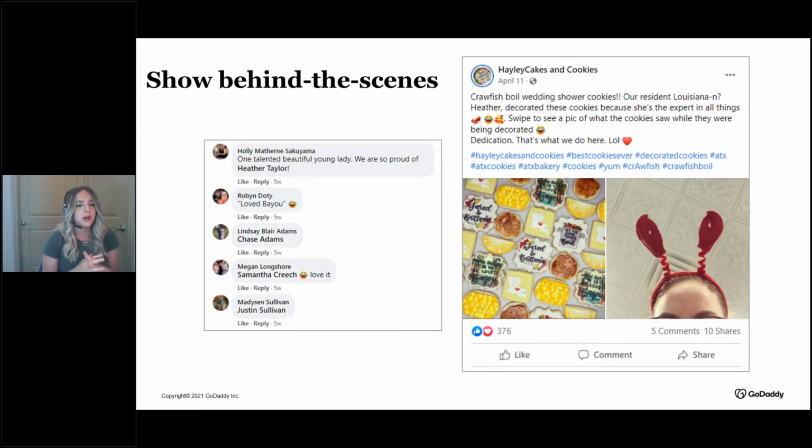We've got lots of good comments. Here's just some examples of what some of those comments look like. Tagging people in it, tagging friends. This is reaching your followers, but it's also reaching their followers as well and their friends. And so it's just a great way to engage with the community.